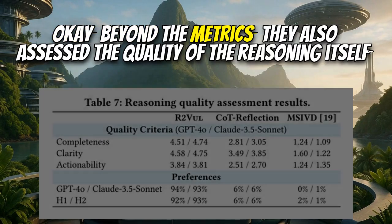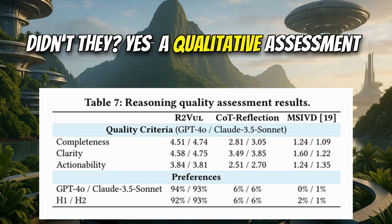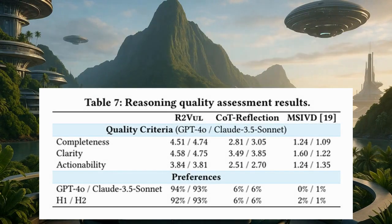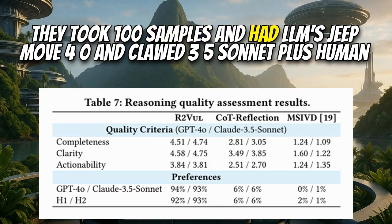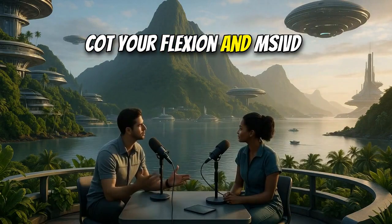Okay, beyond the metrics, they also assessed the quality of the reasoning itself, didn't they? Yes, a qualitative assessment. Very important. They took 100 samples and had LLMs, GPT-4o and Claude 3.5 Sonnet, plus human experts evaluate and compare the reasoning generated by R2VUL, one of the COT methods, COT reflection, and MSIVD.